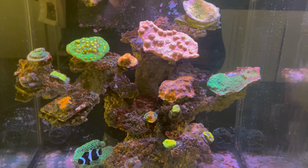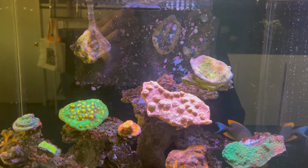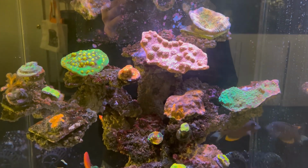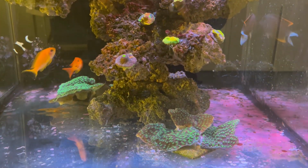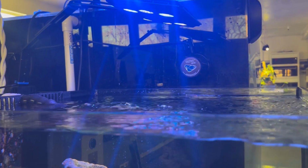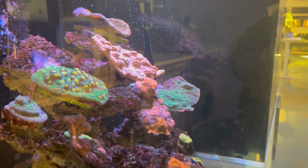Right, so this is the first tank you see when you walk in. This is called the Chalice Palace. Of course, it's pretty obvious why. This thing is filled with beautiful chalices. You've got some of the classics like the Raja Rampage and the Rainbow Chalices, as well as some OG ones like the Hollywood Stunner Chalice.